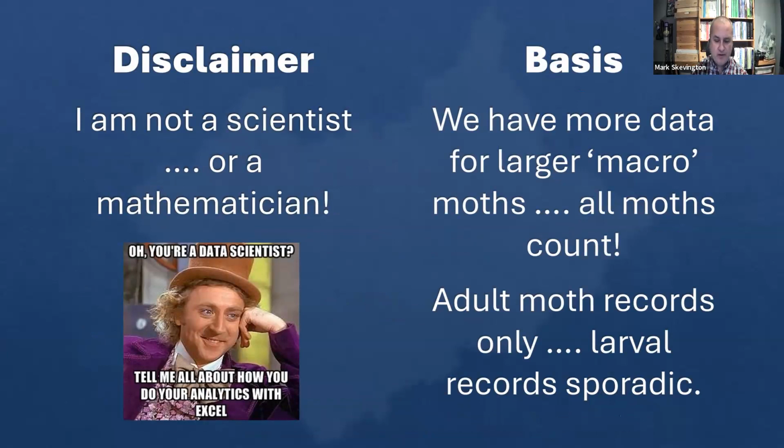Whilst I record macro moths and micro moths, there's not enough data for the micros to assess them. So the focus here is on the macro moths only. I've also omitted larval data for the same reason. And finally, we've got around 570 species of macro moths recorded from VC55. I've got 15 minutes. This is going to be a very, very brief snapshot of just a few of the species to give a flavour of the changes.